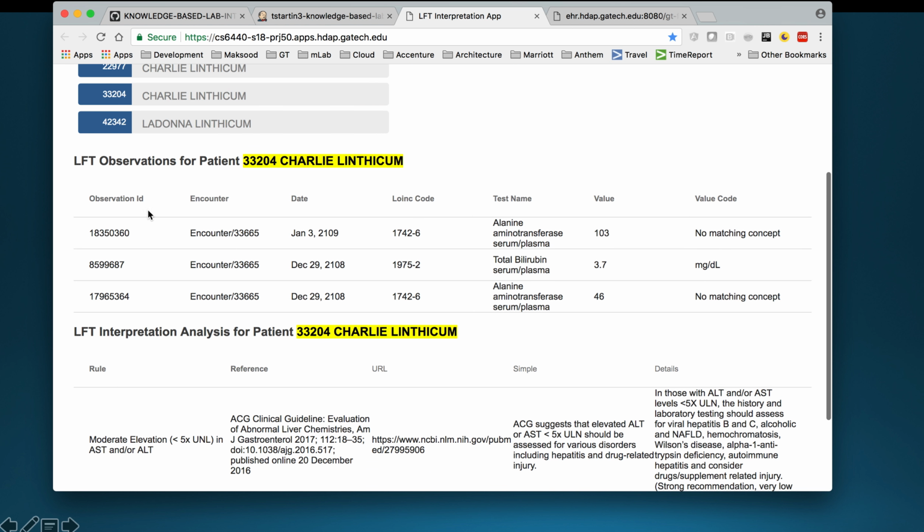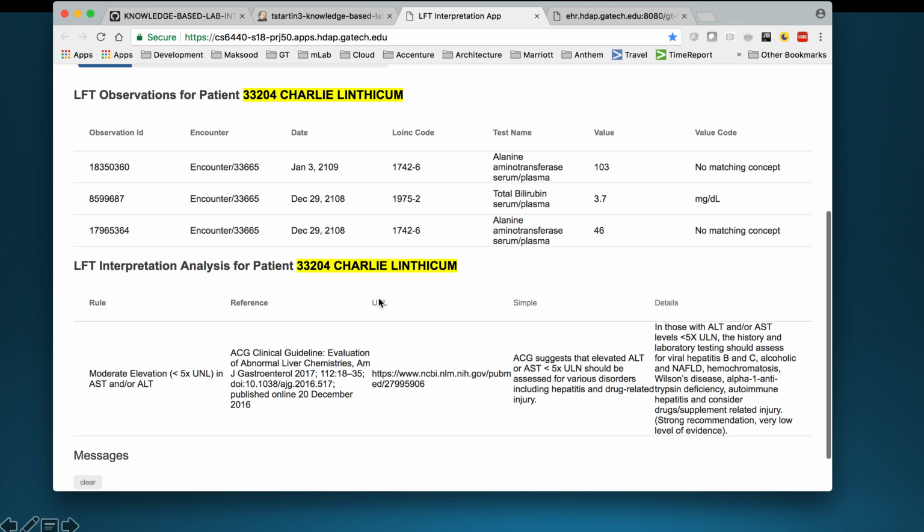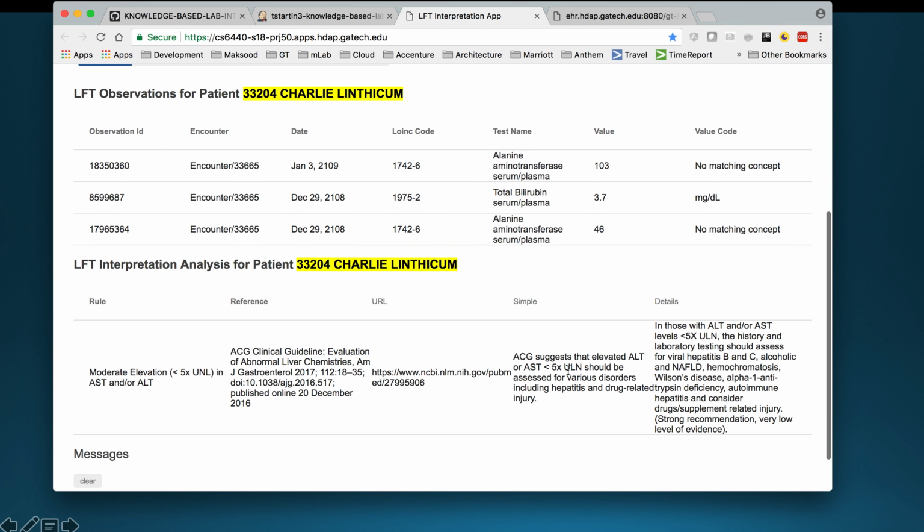So here's the raw observation data. It lists all the values, the encounter, and the date that the encounter happened. Now, one point to note is this data is mock data, so some of it is not necessarily correct, but we do have the values we need. Based on the values, our app runs the interpretation rules and triggers whatever rules apply. It shows a moderate elevation in AST and ALT. It has a reference to where that rule came from, the URL for it, the simple analysis of that rule, and the detailed analysis of that rule.